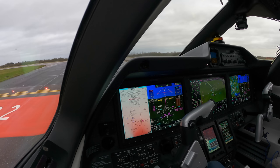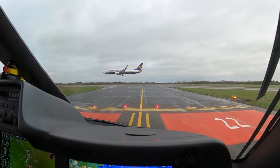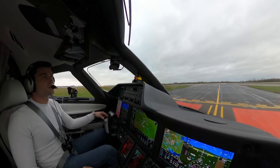Saxon 01 Victor, Romeo 1, line up 2-2. There'll be a short wait to ensure wake turbulence, but then be ready immediate when instructed. Romeo 1, line up runway 2-2. That's copy, Saxon 01 Victor.